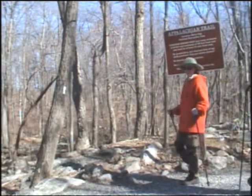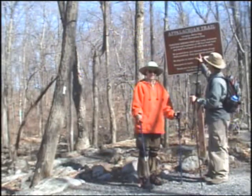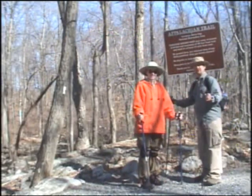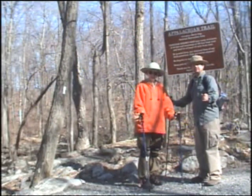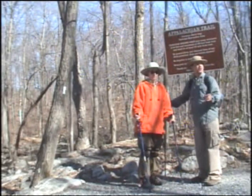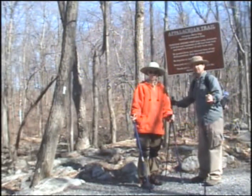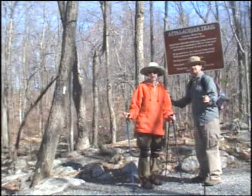Oh. Well, here we are on the Appalachian Trail in the Delaware Water Gap in New Jersey. And we're here on the camp road again, which is the road we're staying on, right down there. We just walked right over here from our cabin. 2 days ago we were on the other side of this, heading north, and now today we're heading south back to Sunfish Pond.